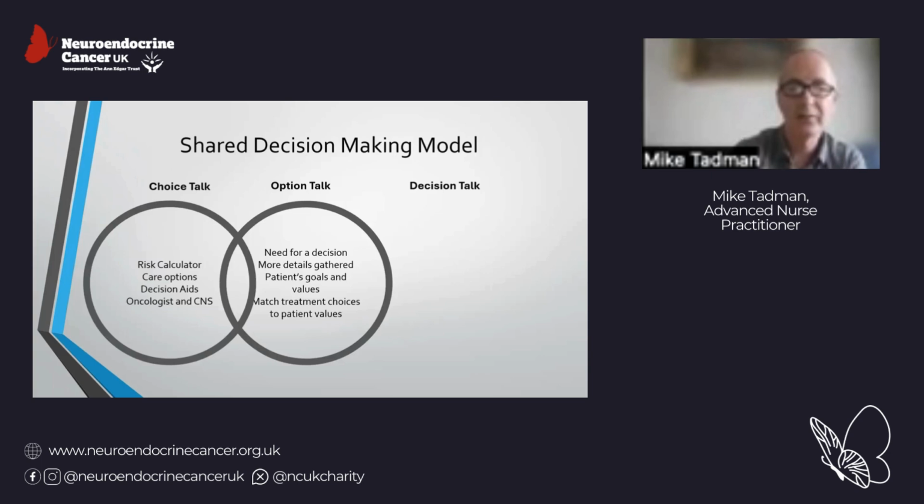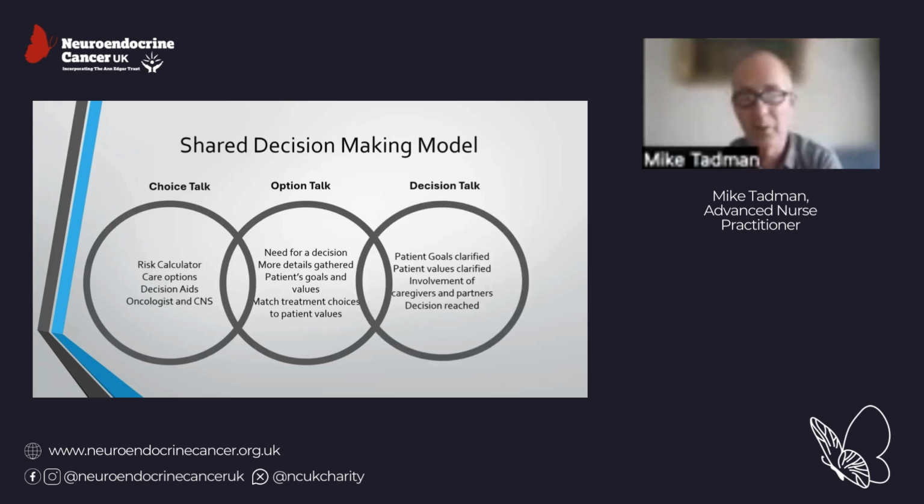So I'm just going to put all 3 up, using the shared decision model, and this is a theoretical model, which really talks about how you have to talk about the choices. So that's where you use your risk calculators, your information, your decision aids, the experts. Then you talk through with the patient their goals and values, the things we've talked about, and then clarify those goals and values and come to a decision. So that's essentially what we did with this young lady.